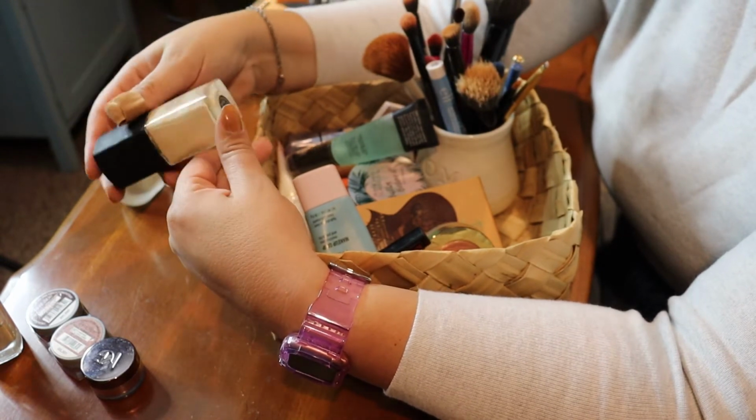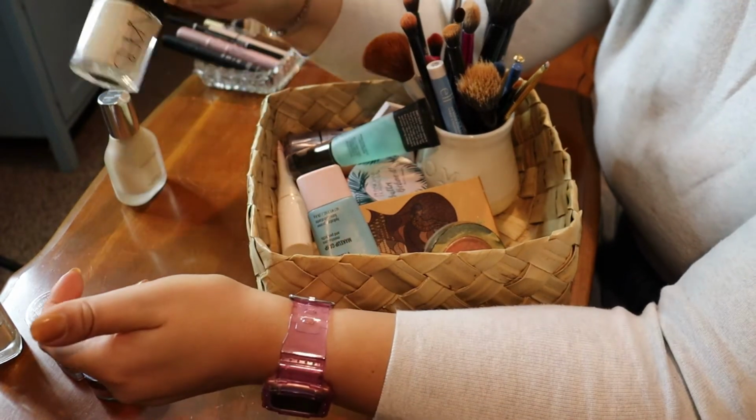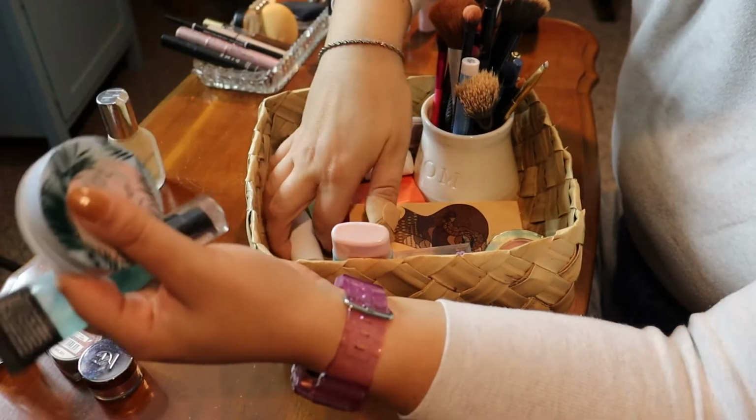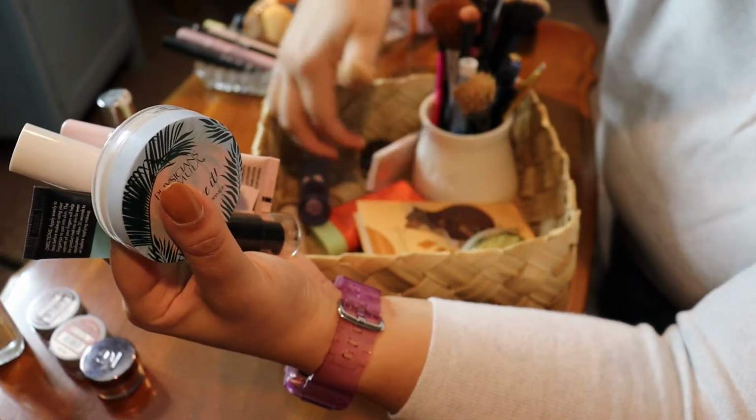This is the NARS Sheer Glow Foundation in my true winter white shade, Light 3 Gobi. So we're gonna keep this in for sure. I think that's it for foundations. Oh, I skipped primers. I have a lot of primers in here. I don't know why. I guess I was just in the mood for it.